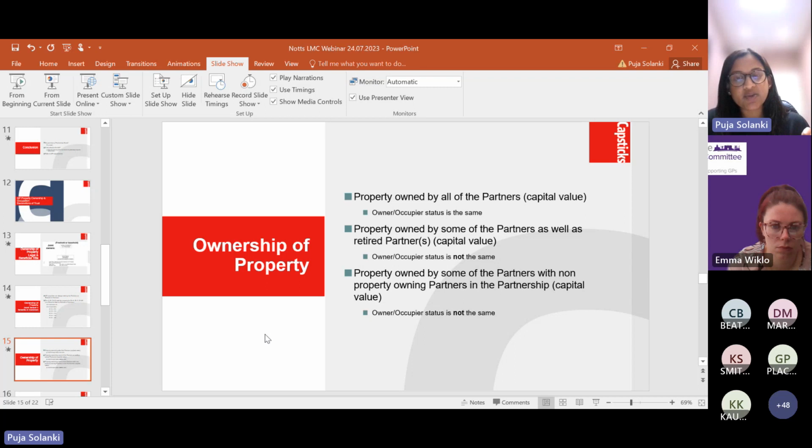The second bullet point is where the property is owned by some of the partners as well as retired partners. And by retired partners, I mean a partner who is retired from the medical business, been removed from the NHS contract, paid out for their share in the business, but decided to retain their share in the property. And at the point of retirement, the owner-occupier status is no longer the same, because that retired partner essentially becomes akin to a third-party landlord.